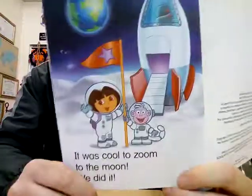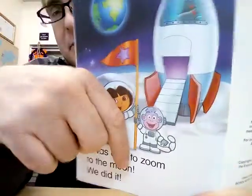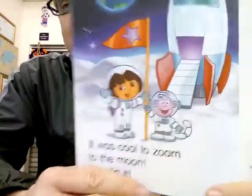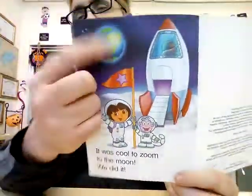And of course, when you get to the moon, like America did in the 1960s, I think 1969, they went to the moon first and put American flags. So when you go to the moon, you've got to put a flag. It was cool to zoom to the moon. We did it. Yeah, they put a flag on the moon. Now maybe they're going to zoom back to Earth. Yes, we call this the moon and we call this Earth.